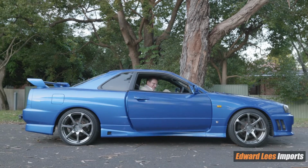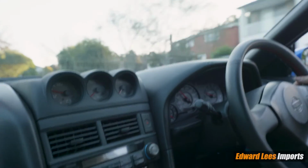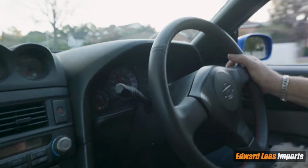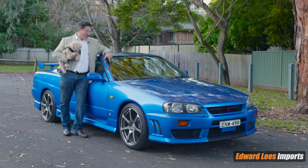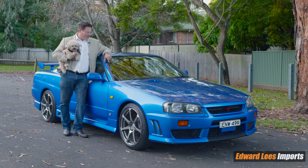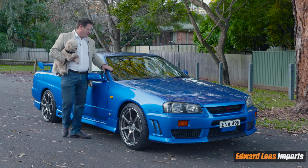So I jumped in the car with Mum and Dad. I was driving, Mum was in the back seat, and we went for a mad hoon down the old putty road. One of my fondest memories of the R34 GTST, and this is the newer version, the R34, because it's a very special car, and I'll give you a couple of things about it that make it really special.